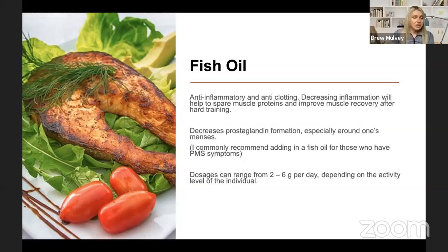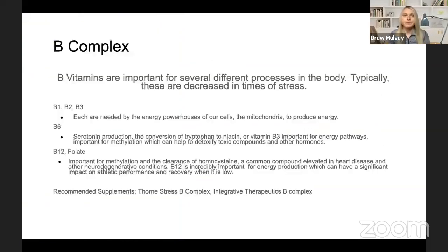Now, interestingly enough, I do want to say this, that salmon contains about 2,000 milligrams of omega-3 fatty acids. So that's 2 grams. So if you're getting that salmon in there, you go. You're getting that whole food source.